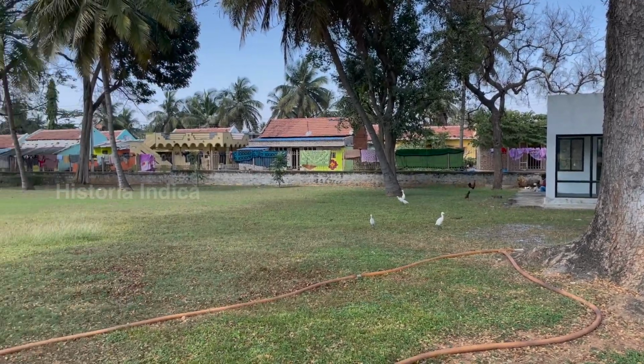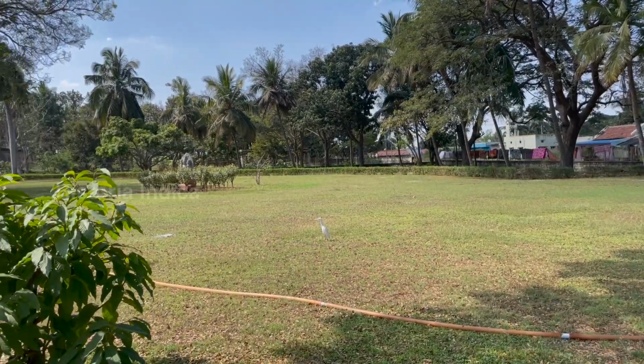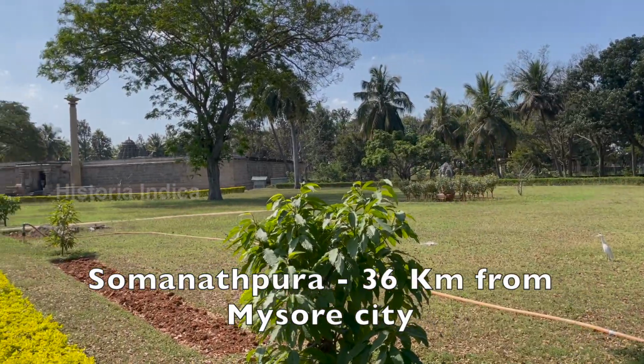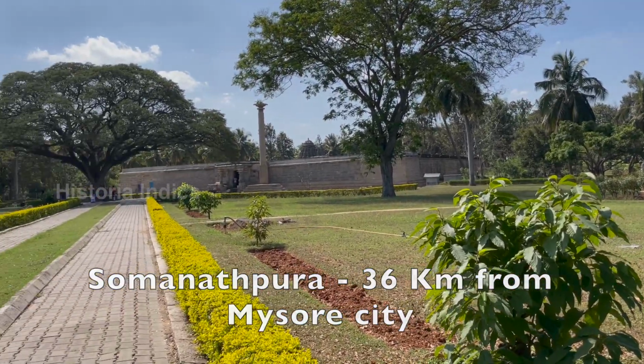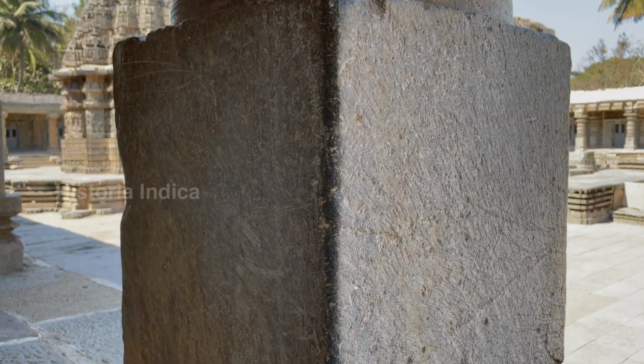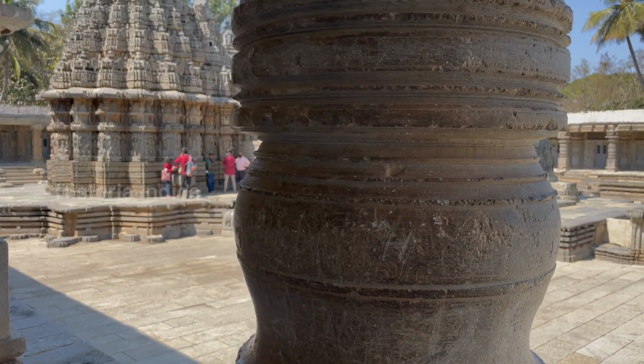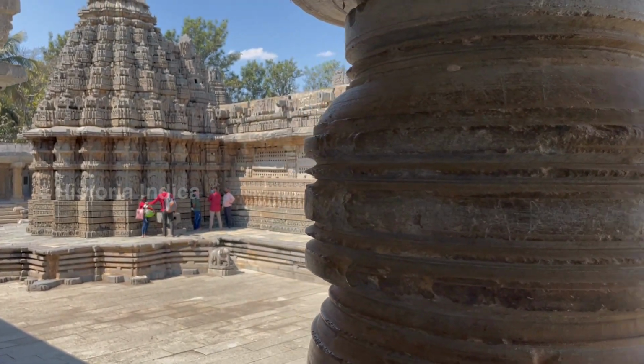Somnathapura is a small village within the Narsipura Taluk in the Mysore district of Karnataka. It is located at a distance of 36 kilometres from Mysore city. The Keshava Temple of Somnathapura, also known as the Chennakeshava Temple, was built around 1 kilometre away from the left bank of Kaveri river during the rule of the Hoysala dynasty.